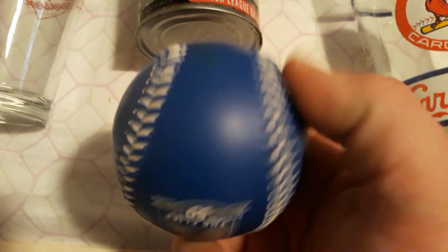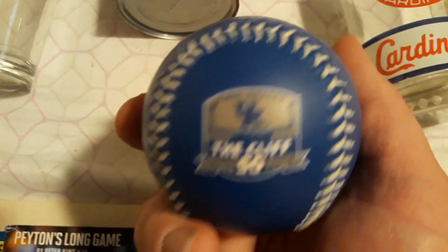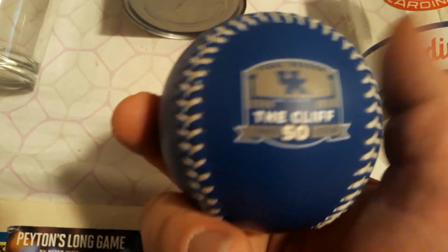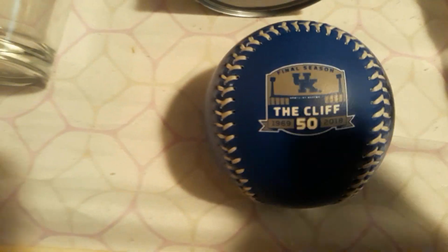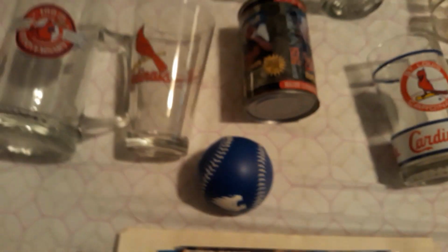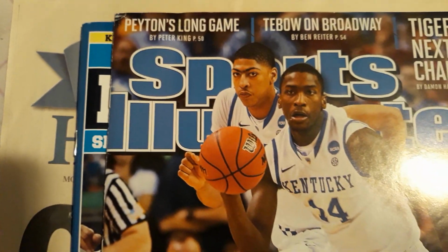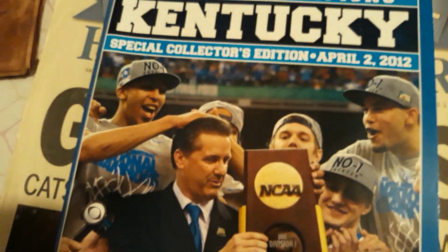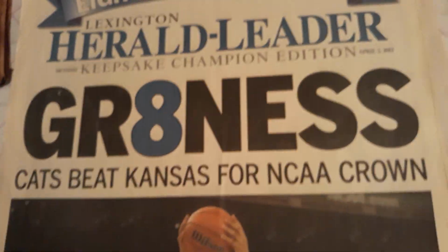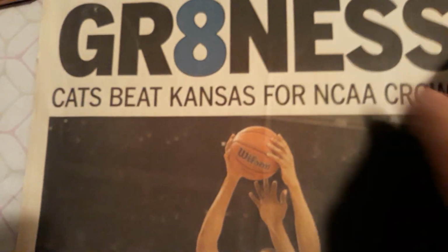And this is a University of Kentucky UK Wildcats ball, their final year at the Cliff, 2018. I found this ball and I had to have it, so I bought it. I'm in Wildcat country, so I've got a couple of things. Everybody knows who Anthony Davis is, and I hurried up and bought some memorabilia in 2011 when they won the championship.